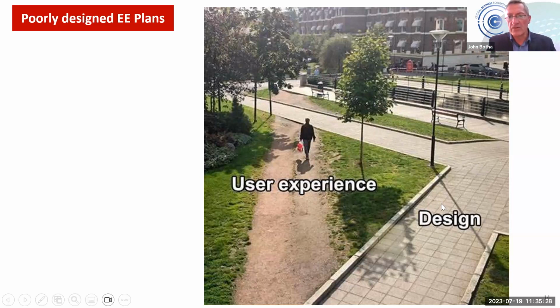And we've got these beautifully designed plans. I mean, you can go to any company on this call and they'll show you their employment equity policy and their transformation strategy and the employment equity plan. And it looks absolutely beautiful on the walls and on the laptops and on their websites. But just like this walkway looks so beautiful, the user experience is terrible. So effectively, these plans are not fit for purpose. They are not changing behavior.